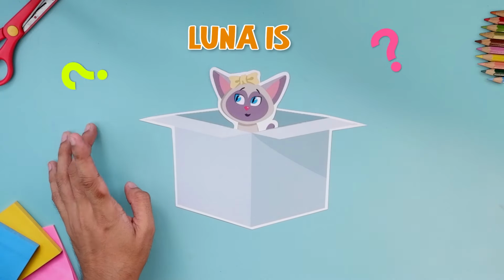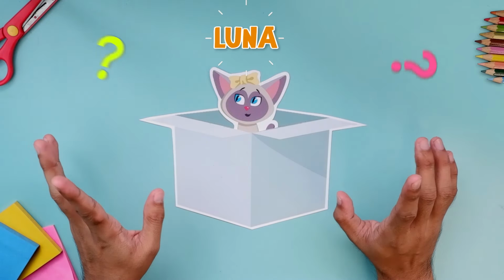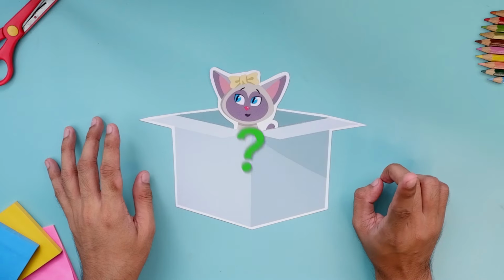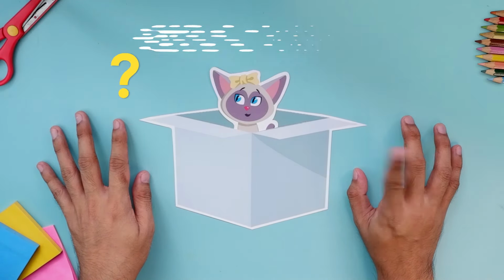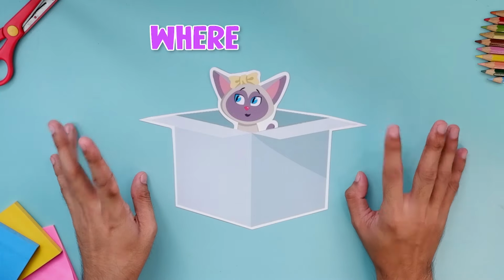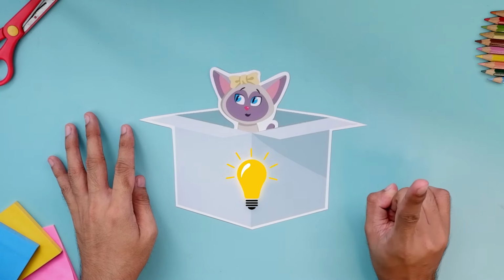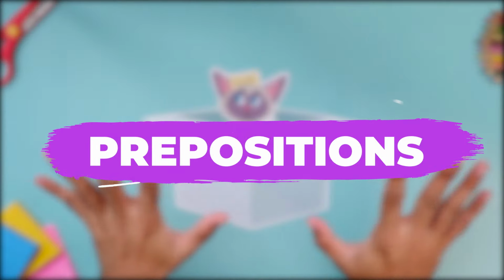Luna is box. Luna box? Luna is the box. No. It's missing something. Something that tells us where Luna is. I know. I'm going to use prepositions.